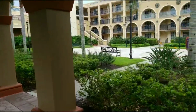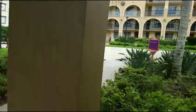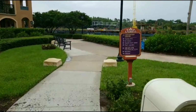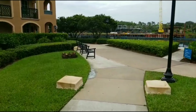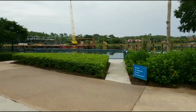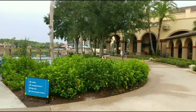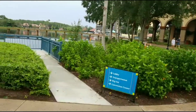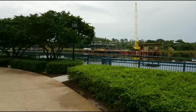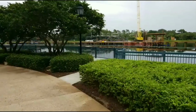Alan, right now I'm in between Casitas 1 and 2, and these are preferred rooms. We're going to move on to Casitas 3. You can see you come out to very easy access to El Centro. You do have bus transportation that's right behind the buildings here as well.